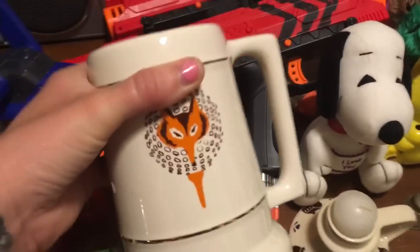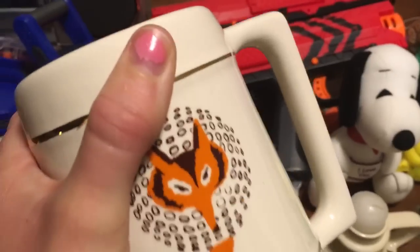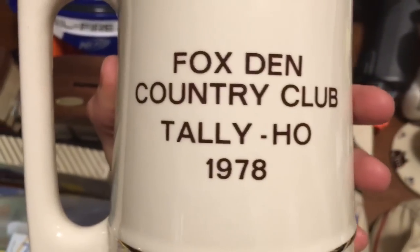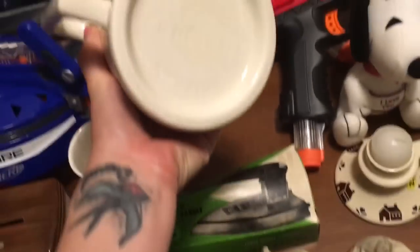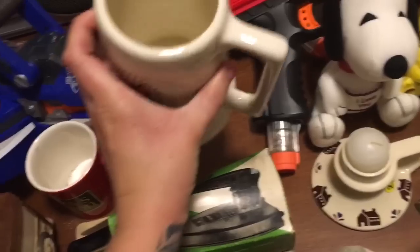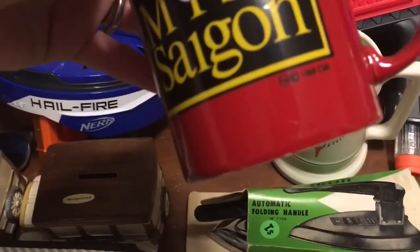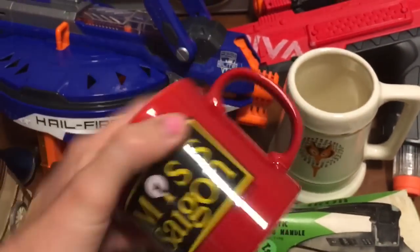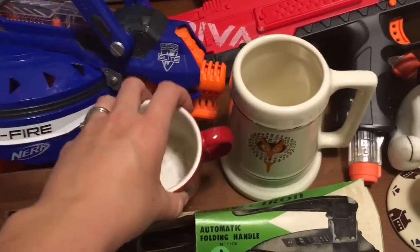Got this awesome stein with this fox guy, I love it, and I feel like this is super cool for Etsy, like a subject matter that's awesome. It's actually from a local country club, the Foxden Country Club, but I like that. Tally-ho, and it's 1978, so I can definitely sell it on Etsy, and I just thought it was super cool as a design. Then I got this 1988 Miss Saigon mug. Again, I think this was like 10 cents. This one was about 10 cents.